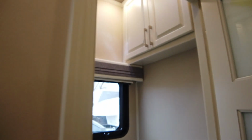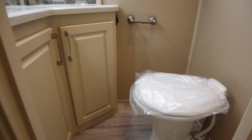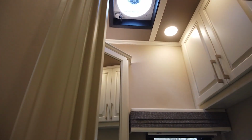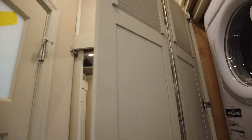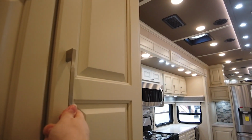We'll swing all the way around to the half bath, offering, of course, more storage, but also a place for guests so they don't have to go through your bedroom to use the restroom. Across the way is the stackable washer and dryer, deep broom closet. We've had owners store Dysons in here, mops, Swiffers, etc.